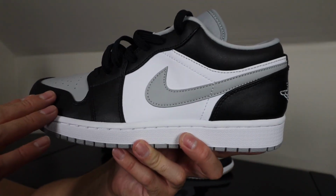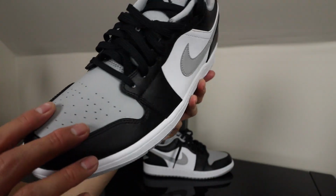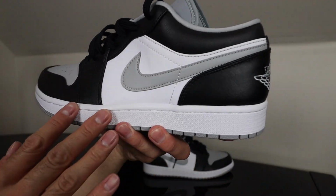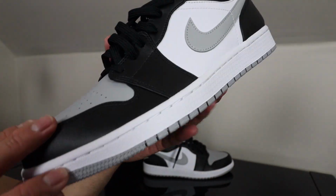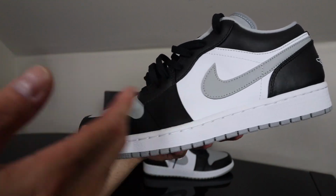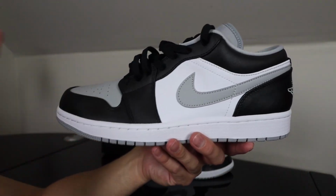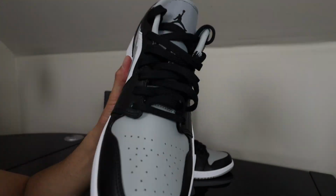What I do like about this shoe in particular, like how it was on the Gym Reds, I believe, is that the whole entire shoe is leather, which is cool, because most of the time with Lows they put nubuck or some other stuff like that, and it just looks kind of crazy. I like it when it's just all leather. Keep all ones like these here, man.